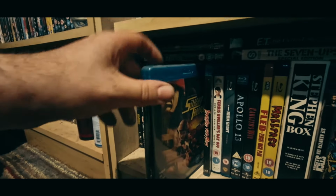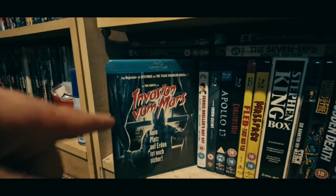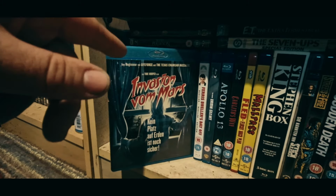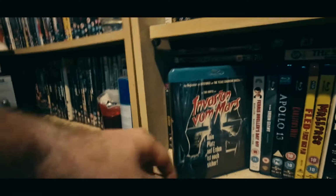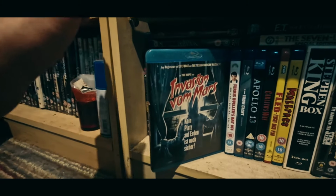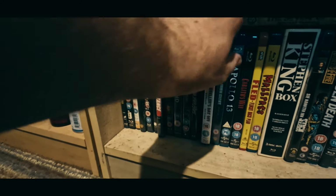Then we have Starship Troopers. There's a lot of dust on here. Invaders from Mars, which is not the original one. I have the original one on DVD, Region 1 DVD, which is somewhere, which I'm not sure where. I think it might be in that pile there. This is the Tobe Hooper version. It's okay. I don't like it that much. It's alright. Ferris Bueller's Day Off.